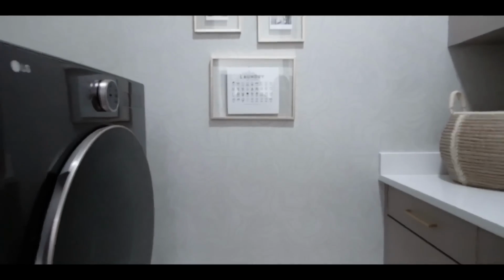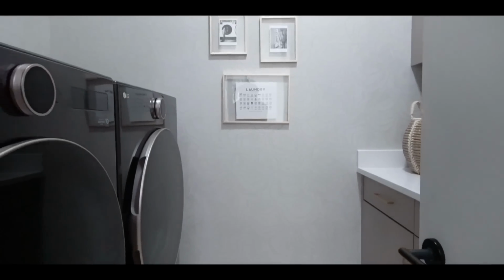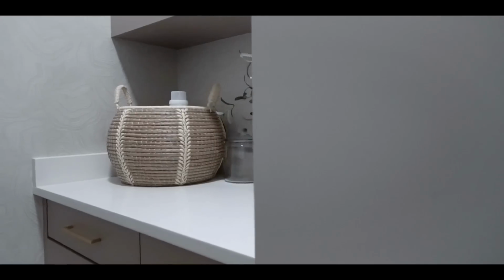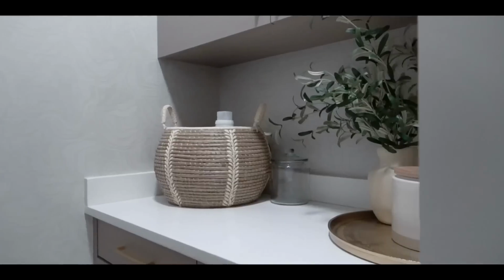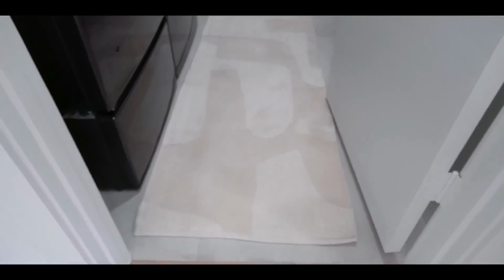Laundry room is upstairs. She wanted to add some type of wallpaper, so we decided on a neutral abstract pattern, which is really, really cool. We both loved it. Then we added just some frames, just little touches of decor on the counter for storage, and decided to just keep this space pretty functional with a little bit of style.